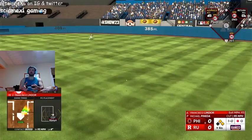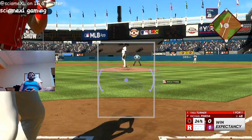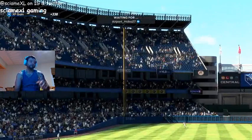Line drive, base hit. Here comes Gary. He scores on the board first. It's 1-0. Now the tag at second, and he's out, trying for two. Here's Turner now. Lifted in the air, right field. And they get Turner for the out. And that is that.